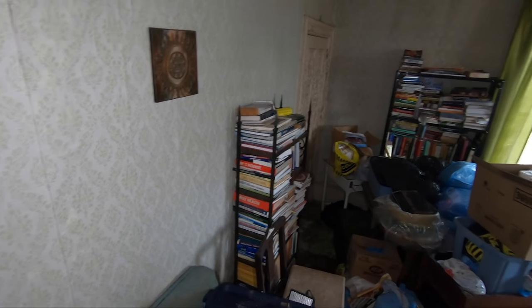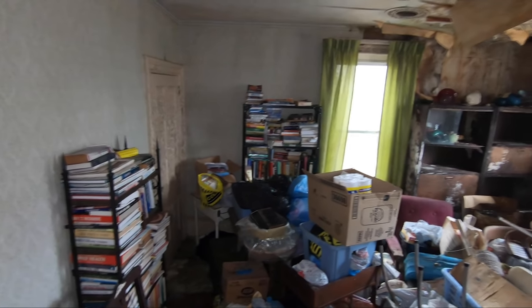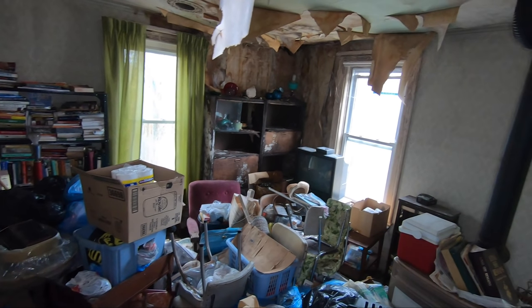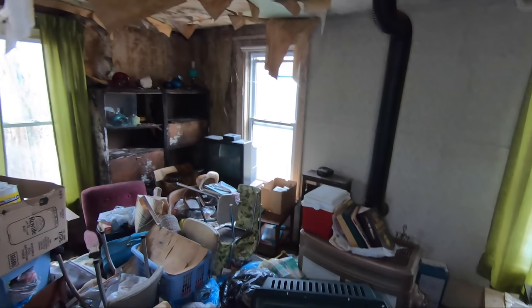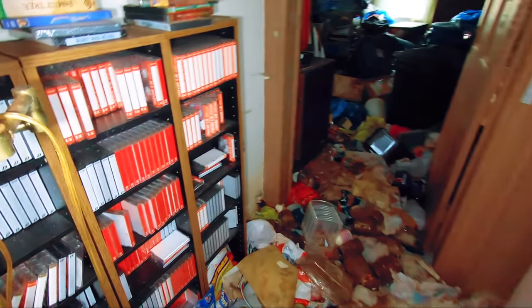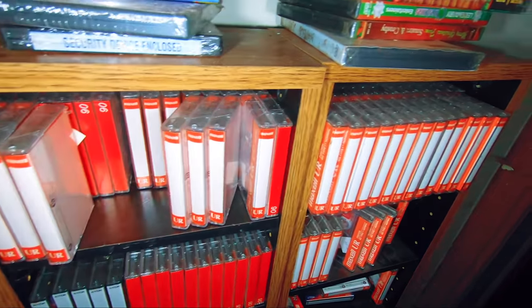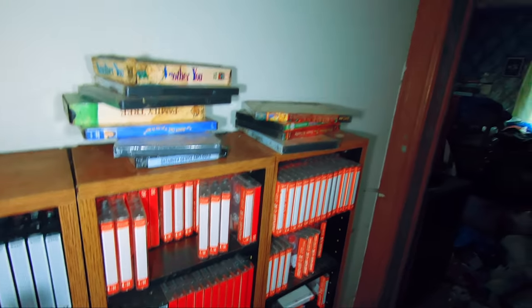Whole bunch of books over here. Chairs over there. There's a furnace down there. Look at all these tapes. They don't even look like they're used. Oh yeah, this is where all these cobwebs are that I gotta go around. Okay, let's try not to put our heads in the cobwebs. Oh.